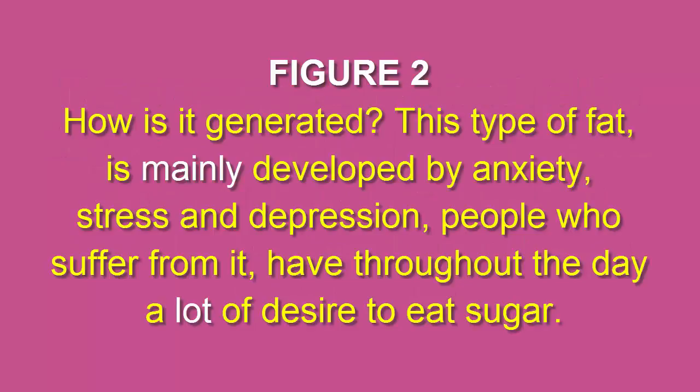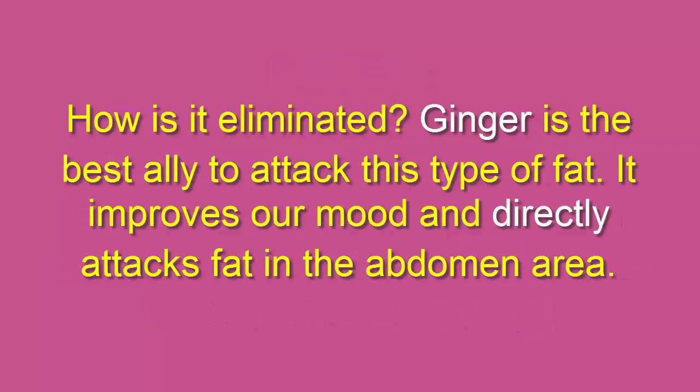Figure 2. How is it generated? This type of fat is mainly developed by anxiety, stress, and depression. People who suffer from it have throughout the day a lot of desire to eat sugar. How is it eliminated? Ginger is the best ally to attack this type of fat.